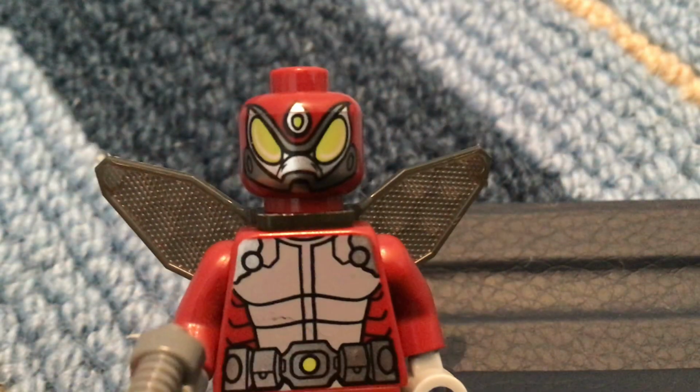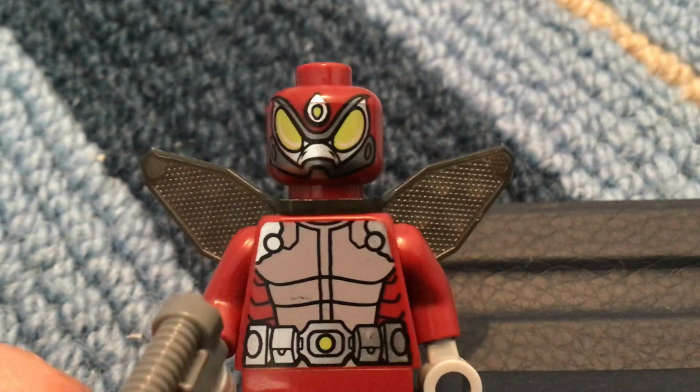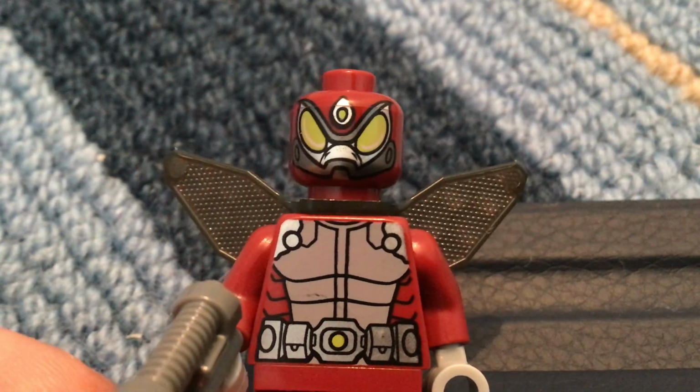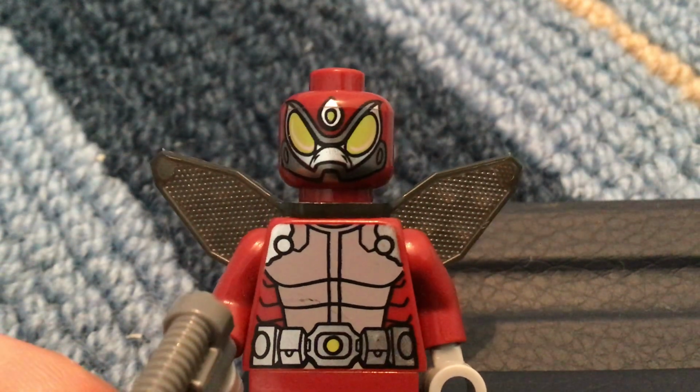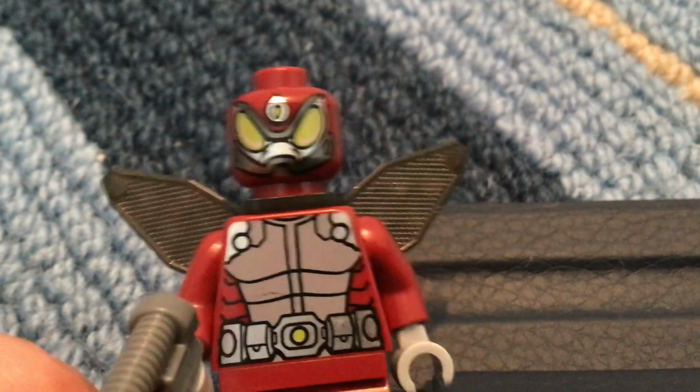And he has this cool mask. I think he looks really cool, to be honest. I actually don't really know anything about him, so he might do more than just fly and have a gun, but that's what he does. I mean, Spider-Man just shoots webs. That's what he does. And can detect stuff around him.